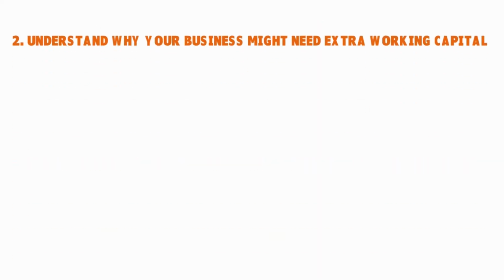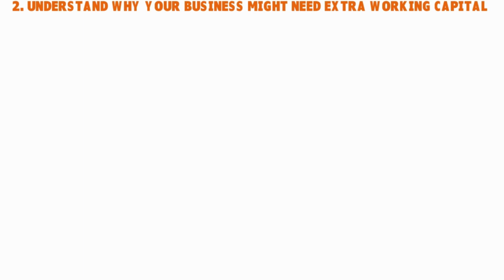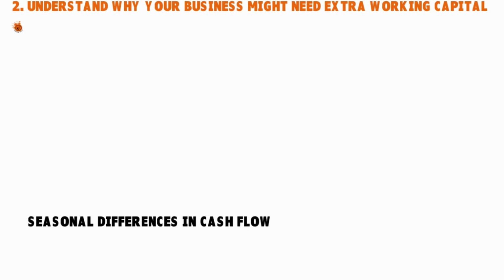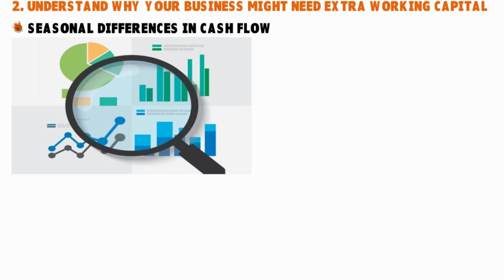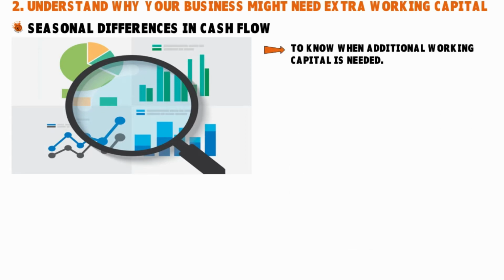Now, understand why your business might need extra working capital. You need to have the additional working capital, but why? There are a lot of reasons. For instance, seasonal differences. If you have seasonal differences in cash flow, this could lead to you needing extra capital to gear up for a busy season or to keep the business operating when there is less money coming in. This is not just your company. Most organizations will have times when additional working capital is needed to fund obligations to suppliers, the employees, and the government while waiting for payments from customers.